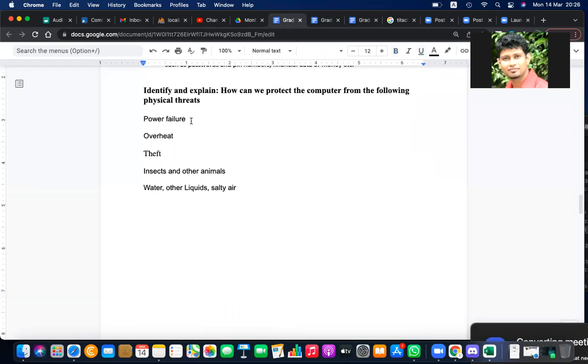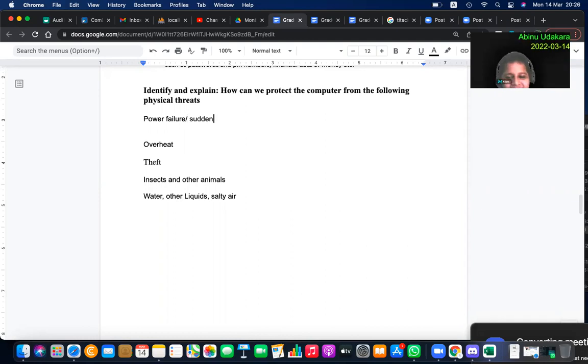What to do in such a situation? This is a physical security issue: a sudden power cut, power failure, or sudden power outage, or even high voltage. What are the solutions? What can we do to fix this issue?